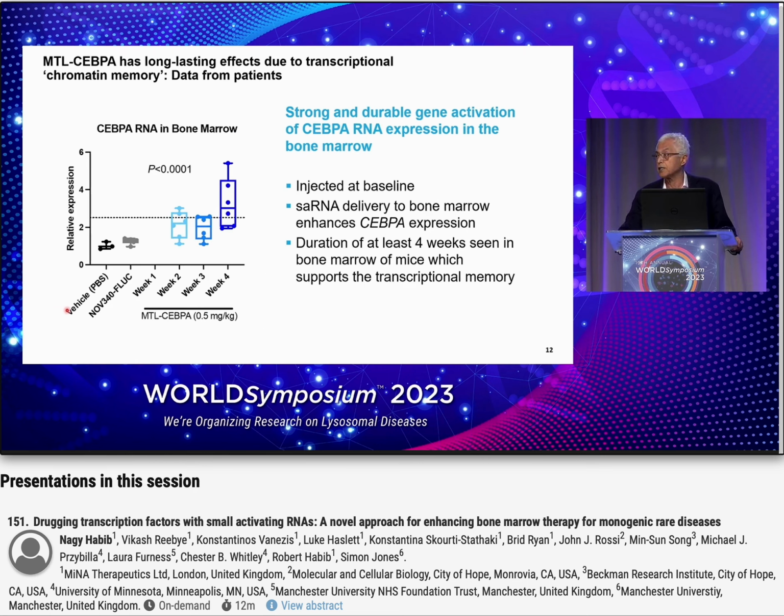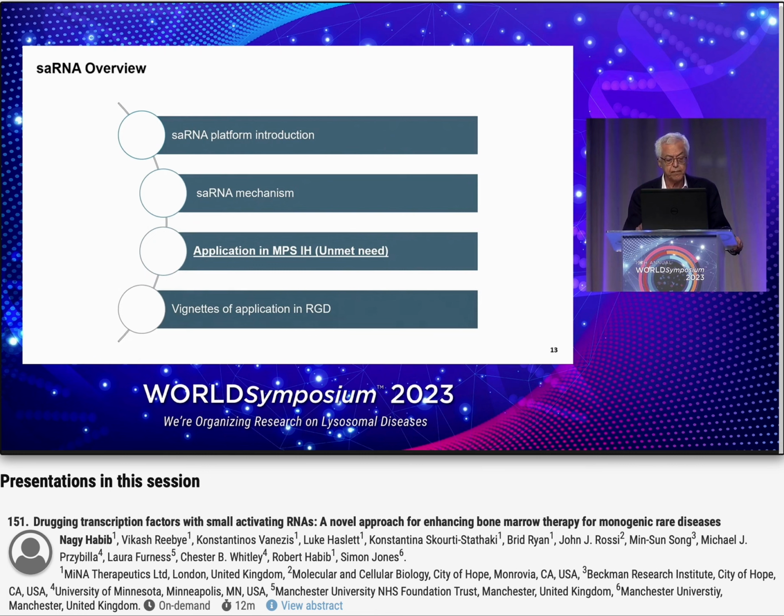How long does it last? Well, if you inject it in the tail vein of wild-type mice, it's expressed for at least 4 weeks.